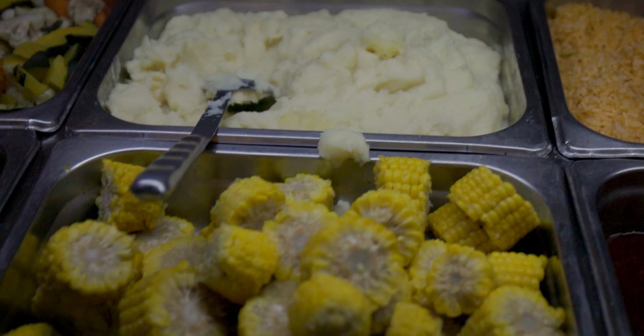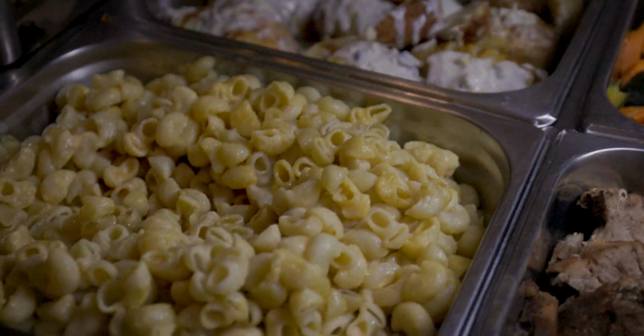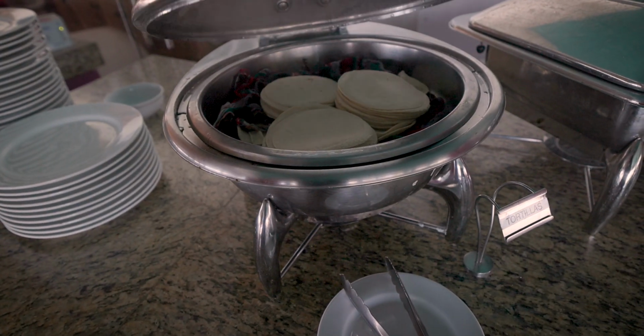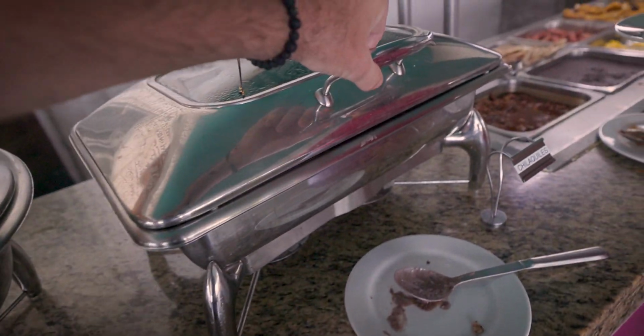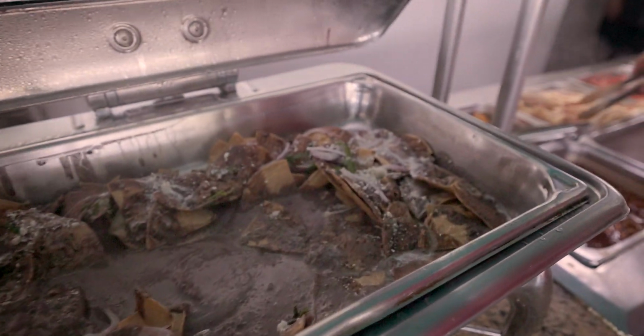They also had mac and cheese, and Killian, being a mac and cheese connoisseur, did not like it. He gave that a thumbs down. Here you have some steamed tortillas. Here's the chili killies we were talking about, and it is nothing to write home about. These were not that good at all.